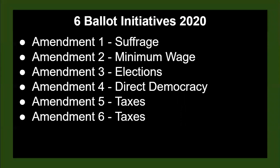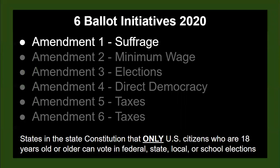So this year there's six in 2020. It was coming up on Tuesday. So there's six of them. The first one deals with suffrage. Remember, suffrage deals with your right to vote. So this changes the Florida state constitution to state that only U.S. citizens who are 18 or older can vote in federal, state, local, or school elections. It's not really going to change much, I don't think, because the actual Constitution says every U.S. citizen. It's changing every to only. I'm not sure what difference that makes, but it's on there.